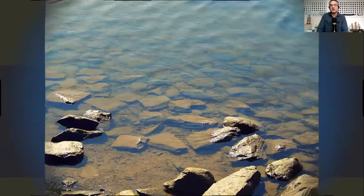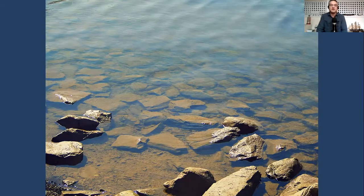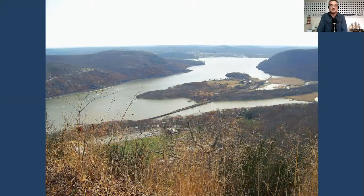But even this lower navigable part of the river tends to be shallow and muddy. It takes regular dredging to keep a 32-foot deep shipping channel open up to Albany and Troy. The river also has its share of twists and turns.